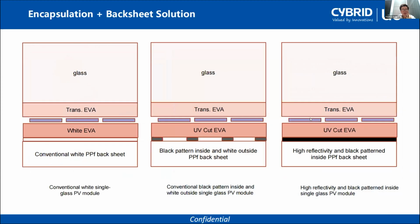Yeah, we also supply solutions to the customers. If you use a conventional white backsheet, you can use white EVA and transparent EVA to package. If you use a black pattern backsheet, you can use two EVA layers, but the bottom type is UV cut EVA. For the high reflectivity version, we also suggest using this type, or you can use POE on the bottom.